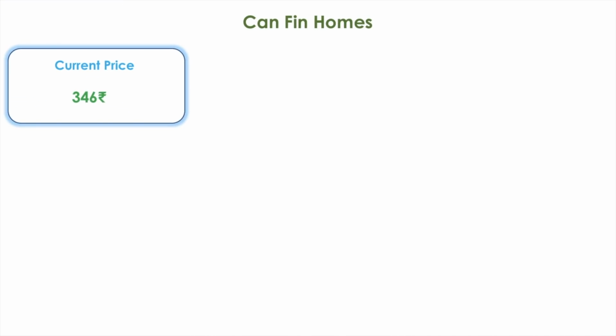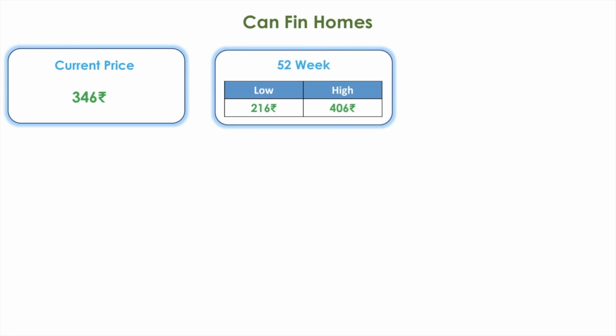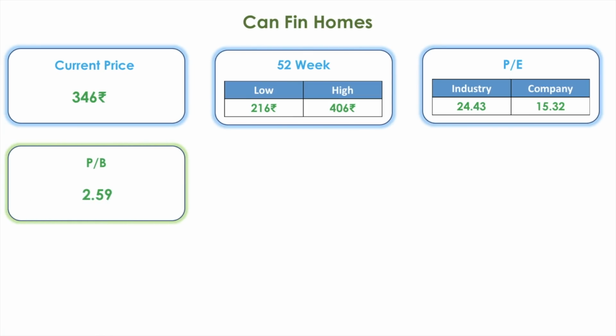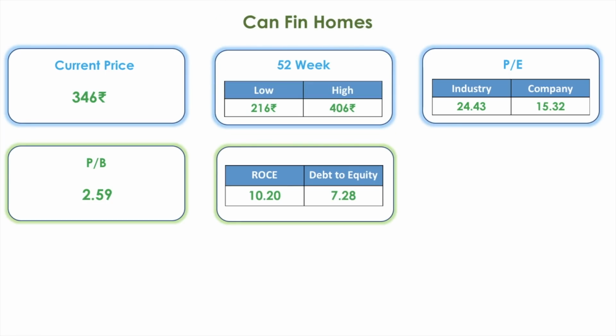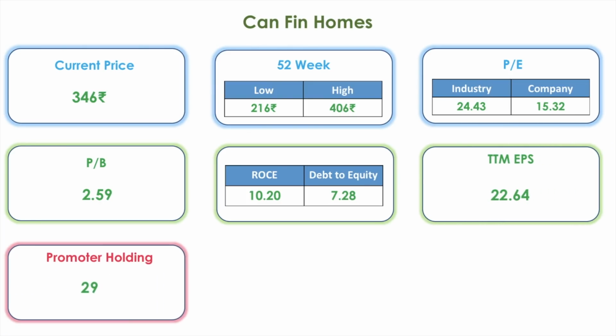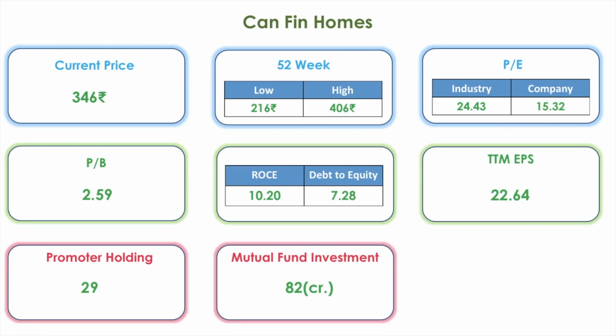Next one and the last one on the list is Canfin Homes. Its current share price is 346 rupees. The 52-week low is 216, whereas the high is 406. The industry PE is 24, whereas the company PE is 15. The PB is 2. The ROCE is 10, whereas the debt to equity is 7.28. The TTM EPS is 22. Promoter holding is 29%. 82 crores has been invested in this stock by many mutual fund schemes.